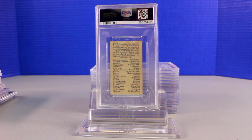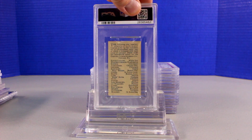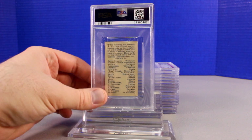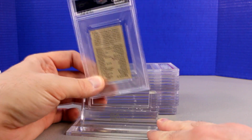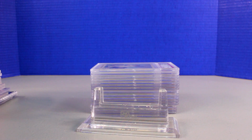And I'm not exactly sure of any variations. If any of you know if there's any variations within this set, that'd be cool if you could let us know in the comment section below. I don't think there is. I think they're pretty much straightforward what they are, although there definitely could be.